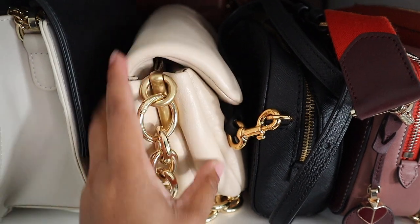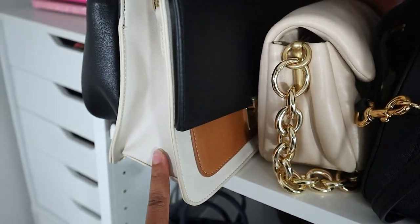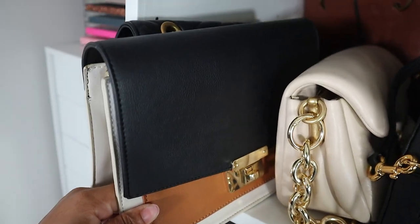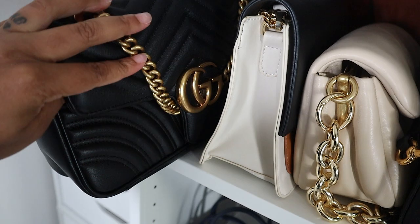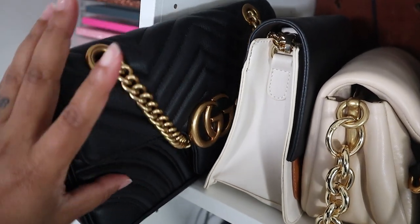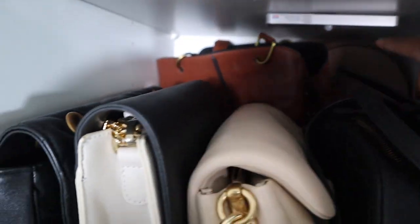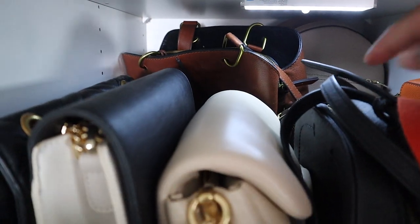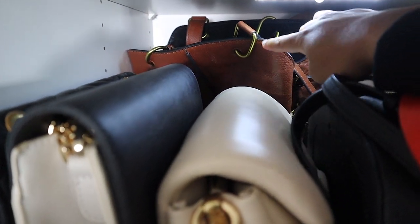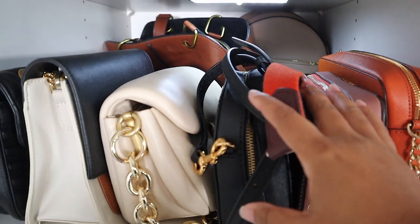My Coach Tabby that I love. I have this guy, which I think I got from Just Fab before, and that was a really cute purse. And then I have this designer imposter Gucci purse right there. And then I have more in the back. I have a tiny little backpack. And then I also have this purse right here, which is Lucky Brand, I want to say. I got that years and years ago, and it's just a really cute shoulder bag.